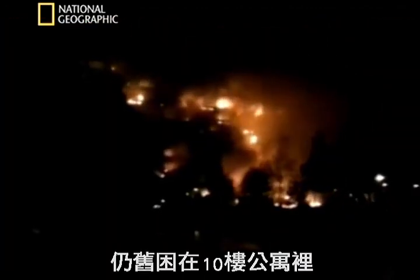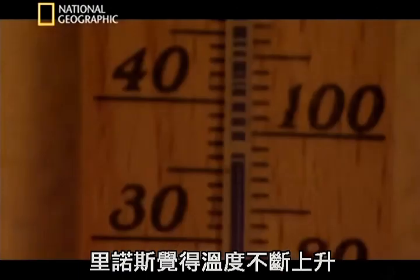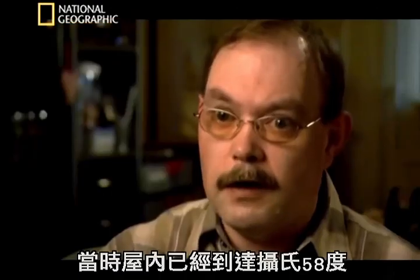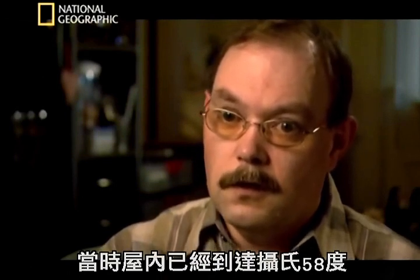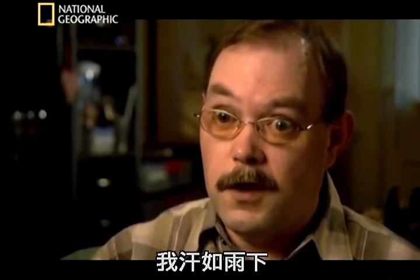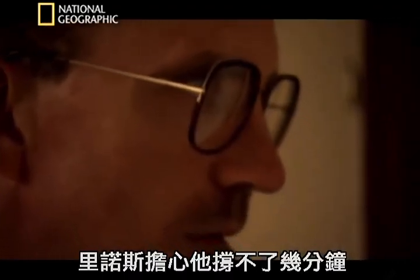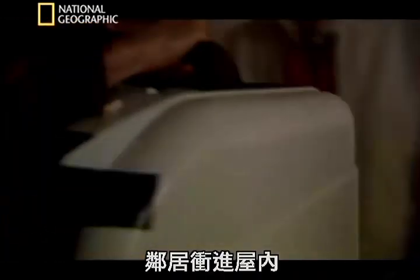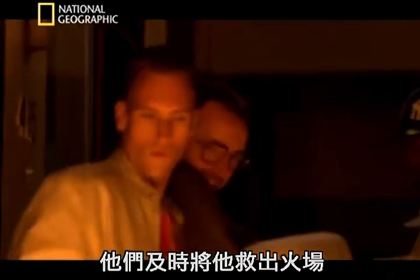Still trapped in his 10th floor apartment, Rinus de Haan feels the temperature soaring as the blaze rages outside. At that moment, it was 58 degrees Celsius already in my house. I was sweating pints. Rinus fears he's got just minutes to live. But he can do nothing except pray that he and his cat will be rescued. Just when he thinks he's about to pass out, neighbors break in. They rush him from the inferno in the nick of time.